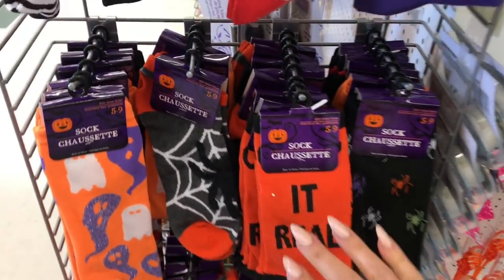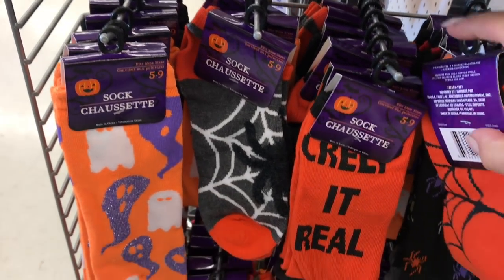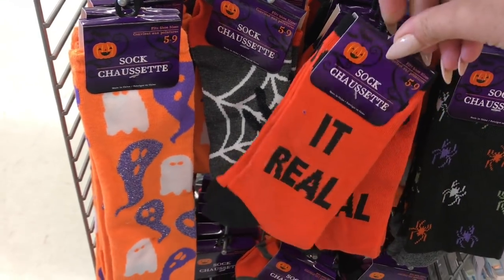And look at all the socks here. The other location didn't have the variety either. Now, they could have been sold out, but I highly doubt it.